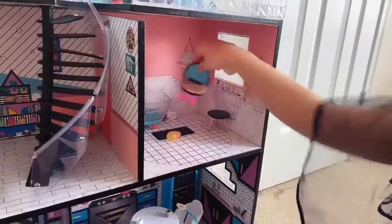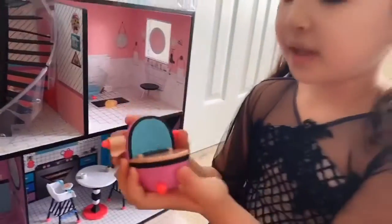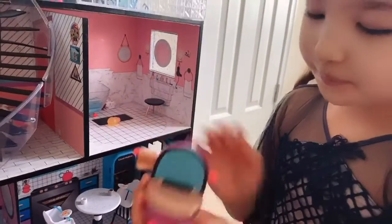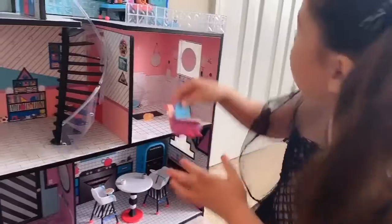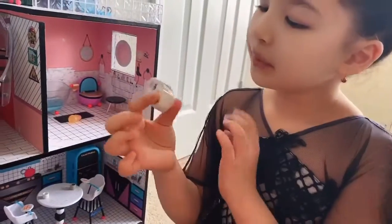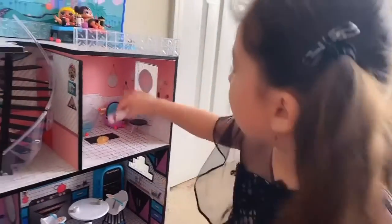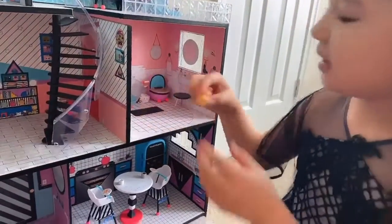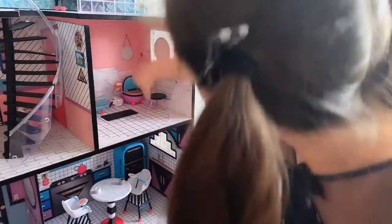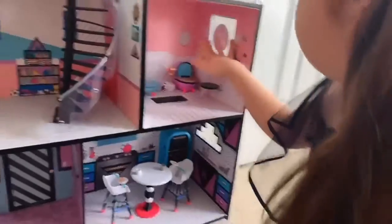And here's the toilet. The toilet is so cute. As you can see, you can flip it open, and it makes a funny sound. If you're wondering where I got this, I actually made it. Maybe I'll show you how to make it in my other video. Here's some soap that I got from iPet. And here's a little stand to look in the mirror.